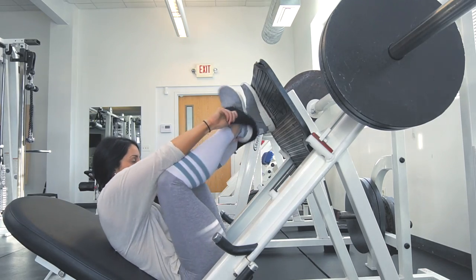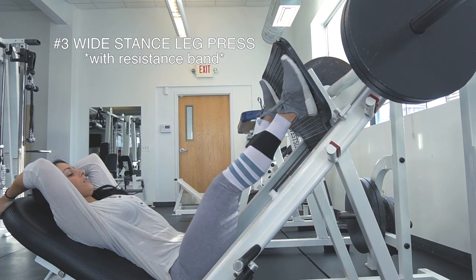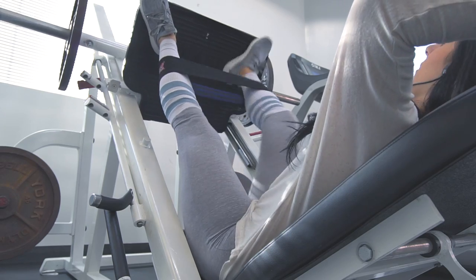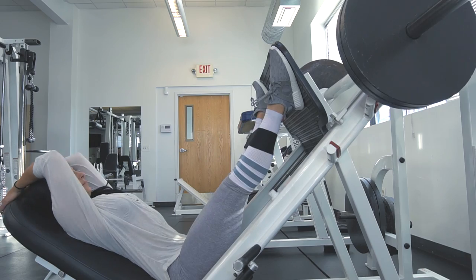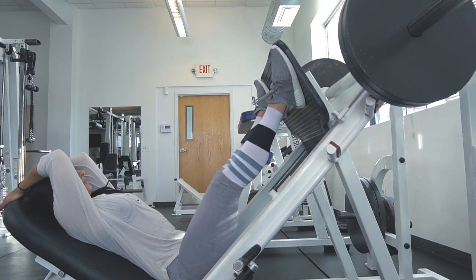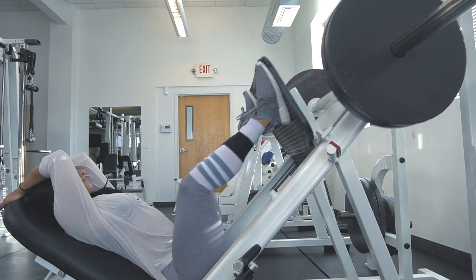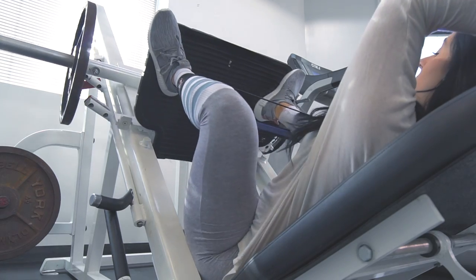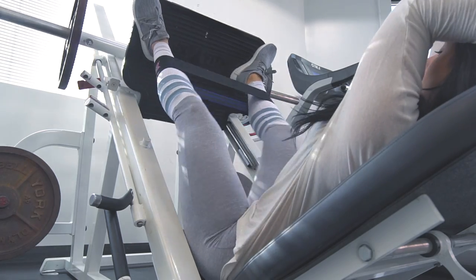A wide stance leg press is absolutely another one of my favorite glute hamstring exercises. I'm using the slingshot hip circle here, so it's a really taut resistance band. I talked about this before, but keeping it right around your ankles like that and keeping your feet really wide on the leg press and toes pointed out just helps hit the glutes a little bit better than it would if you didn't have the resistance band or if you had a neutral stance.